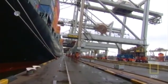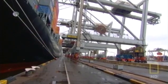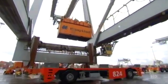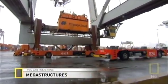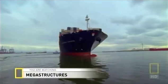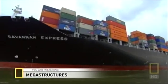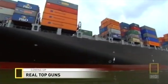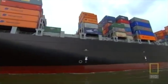Across the harbour, the Savannah's mission is almost complete. As soon as the last container is removed, her decks will be stacked 7 high once again. And then it's back out to sea. Before the month is over, the goods she ships will find their way into the shops and homes of 3 continents.